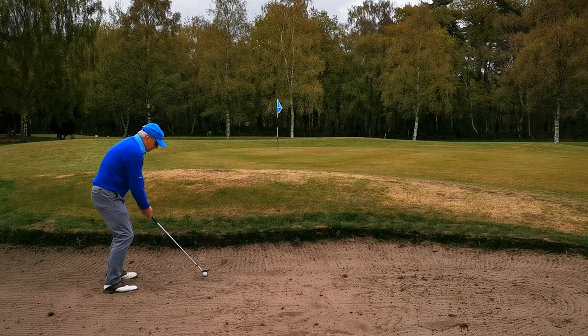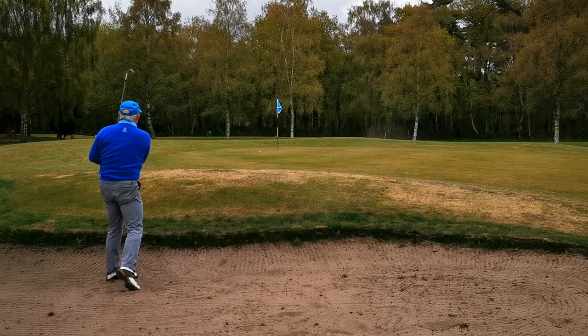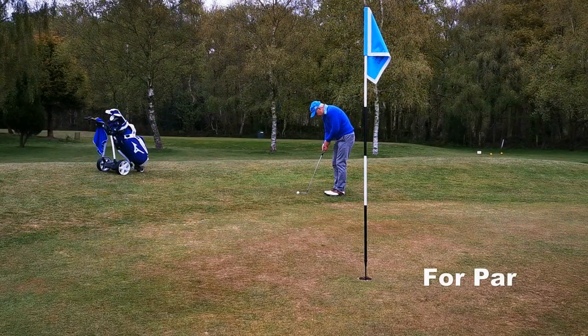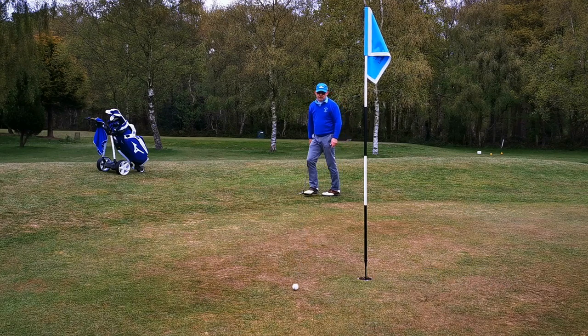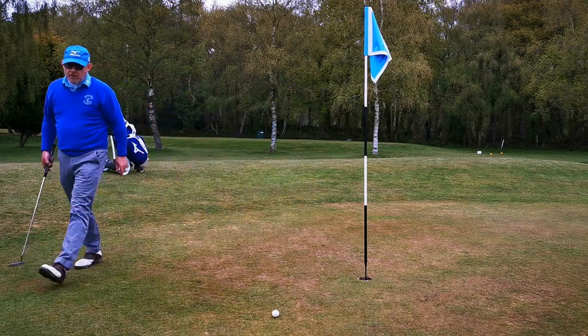Well, I fatted it into the bunker. But the sand looks good. And since leaving Tewkesbury Park, I've noticed I can actually play bunker shots. This one just happened to run out because the greens are a bit firm. We haven't had rain for a month, so they're all kind of like bouncing on a bit. And I think Jeffrey Archer is a better read than that putt.